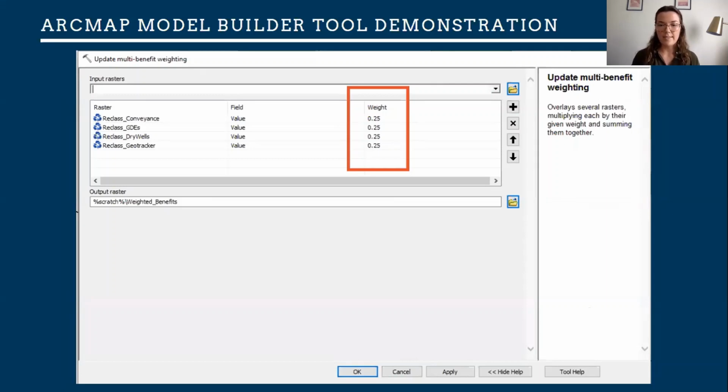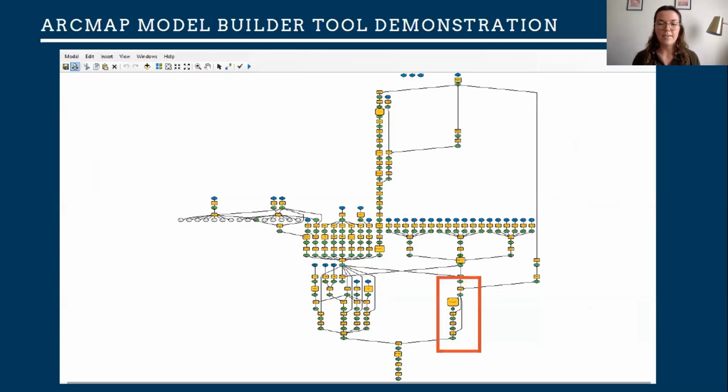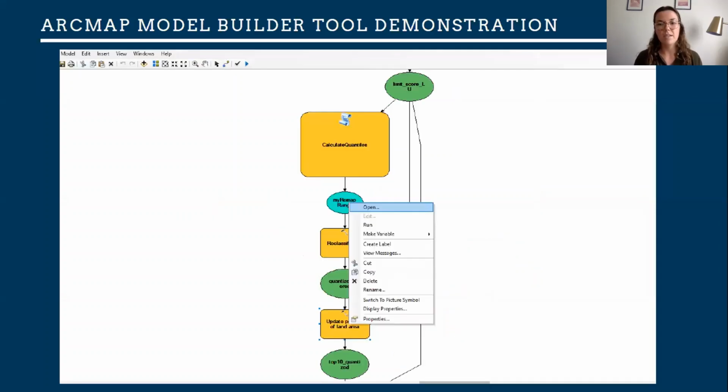And when you've set the weights and clicked OK, you might also be interested in changing the % of the basin land area that you're considering in your outputs. As Bridget mentioned earlier, if the default of 10% isn't enough to give you the information you're looking for, you can update that. To do that, we'll move over to this section that is now outlined in a red box. And here you can open the dialog box to update the amount of land area that is retained in the suitable recharge locations output.